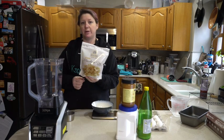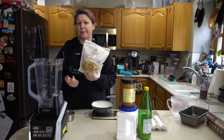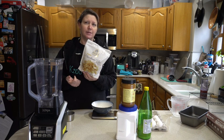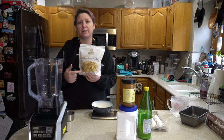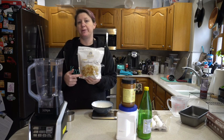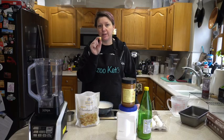So these are macadamia nuts we get from Costco. It's $18. It's seriously the cheapest place we've been able to find it. Even the Costco brand that they will have from time to time is like $1 or $2 more for the same size. This bag will give you at least 4 loaves of bread with a little bit left over to snack on. First thing we need to do is set the oven to 350.